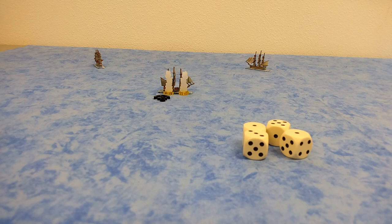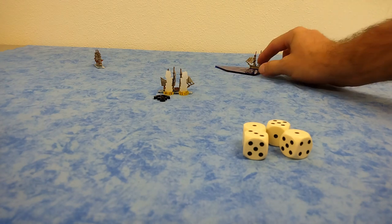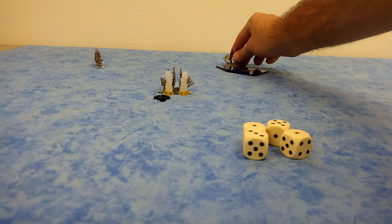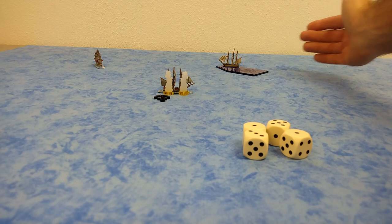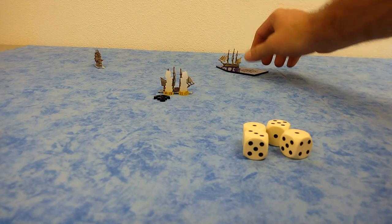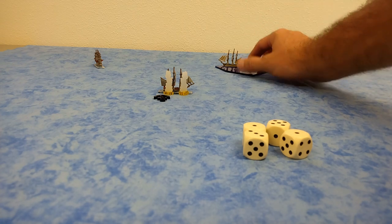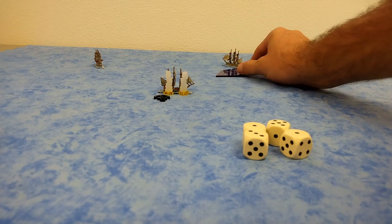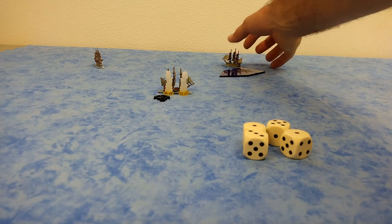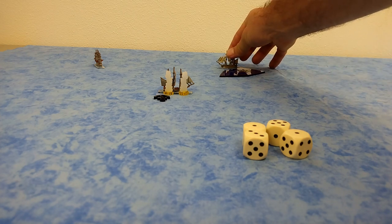With a single 5, she is only going to get to move 2 inches. She really needed to do something a little bit more than that, didn't she? But the good news is, she can start making her turn. Now she's turning. Let's see, the wind is off that quarter. So instead of moving 30 degrees, she does have the option of turning up to 90 degrees. So we're going to bring her around.